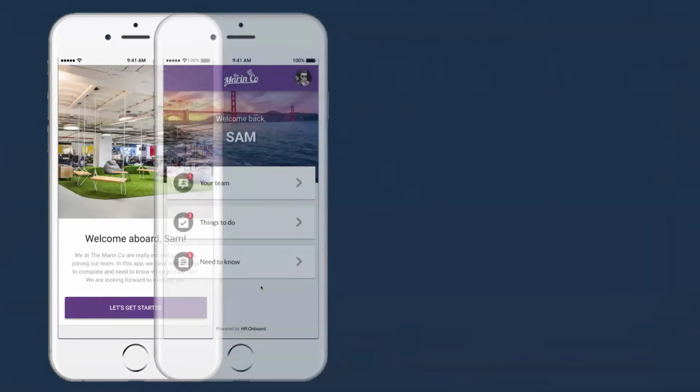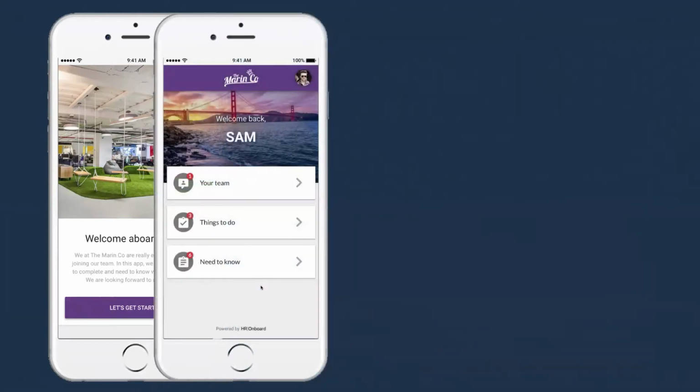What that experience looks like is they get sent to a homepage where there's information from their team, the tasks they might need to do at this particular time, and some things they need to know. And again, this is all contextual based on where they are in their journey. Before they start, you might be only showing them a few things. After they start, as new content and new tasks arrive, they'll be notified of those.